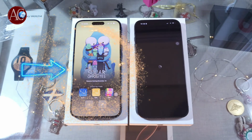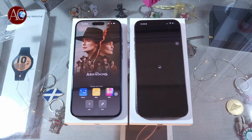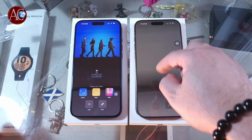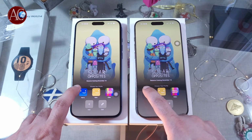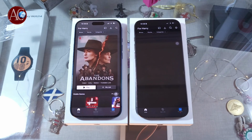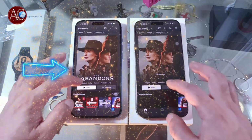iPhone 17 Pro Max is the clear winner. This one is still struggling. They have the same application, everything. Perhaps the Wi-Fi of this one is not that powerful. Okay, I go to my account here. This one, iPhone 17 Pro Max, is the winner.